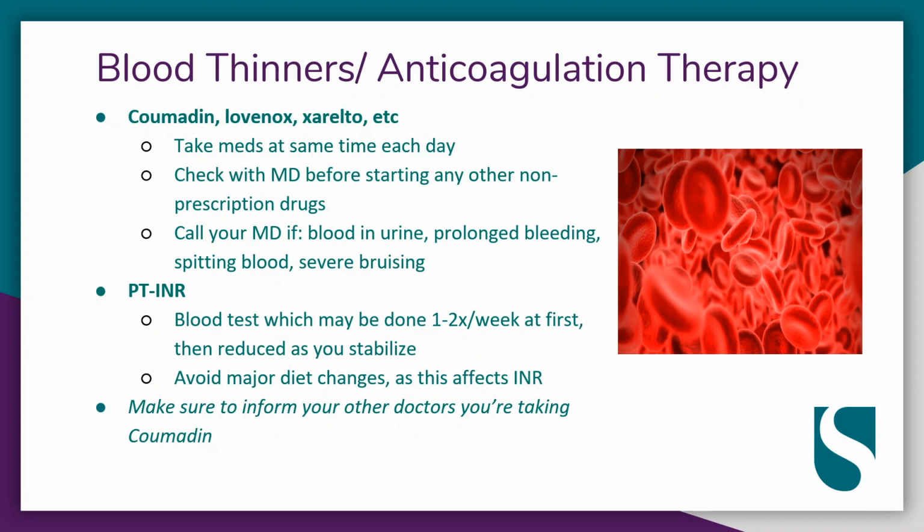It's important to check with your doctor before you try any other things, even non-prescription medications. And it's important to tell your doctor while you're here and after you've left if you have blood in your urine, or you're spitting up blood, or you're bruising quite a bit. Those are all important findings to report. We do a lab. It's called PT-INR while you're in the hospital. It's done every day, and it tells us how well the medication is working that we're giving you.